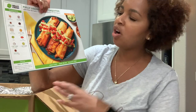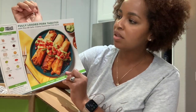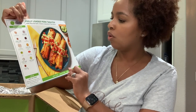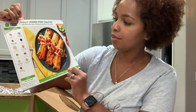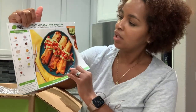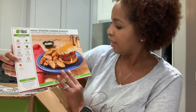Next up is another carb loaded meal. See, I hate when this happens. This is fully loaded pork taquitos. So I'm probably just gonna end up eating this one because I don't see how I can do this. I'm not gonna want to just eat the pork by itself unless my husband just eats this one by himself. I don't know. And then the last one is mozzarella stuffed caprese burgers, which is kind of weird.